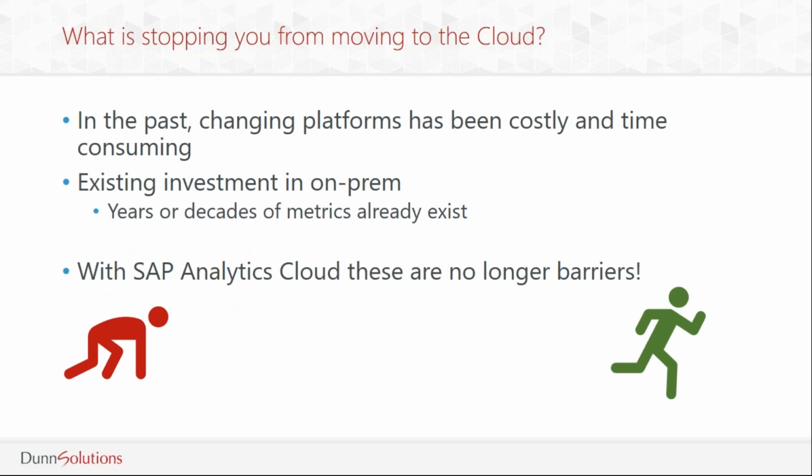So what might be stopping you from moving to the cloud? As I mentioned in the past, changing platforms can be costly and time consuming. It can take months just going around trying to figure out what content to move from one tool to a competitor's tool. And even if you bring in an outside consulting firm to help you with the migration, you still have to pull in people inside the business who make those decisions to say, yes, move those 5 reports. Oh, no, don't move those reports. It can take a lot of time to move from different solutions. And also, as mentioned, your existing investment on-prem may have years or decades of metrics that you have to rewrite.